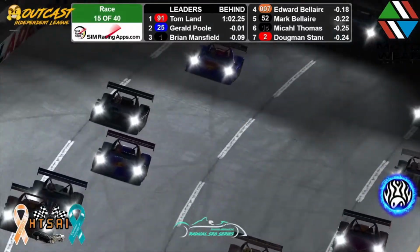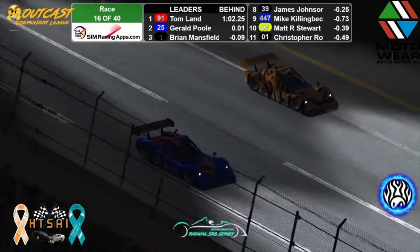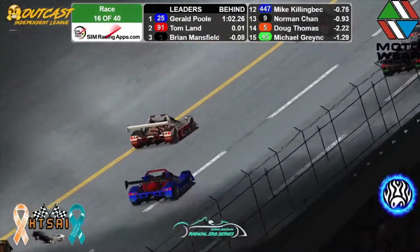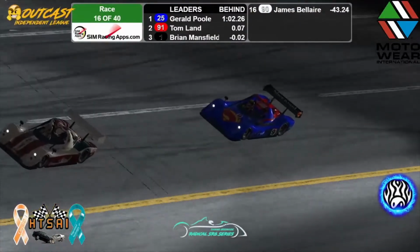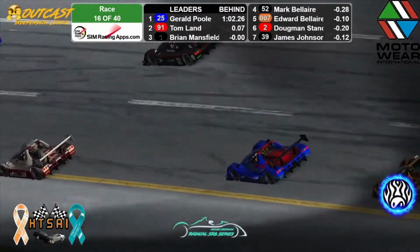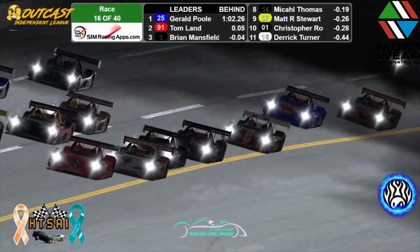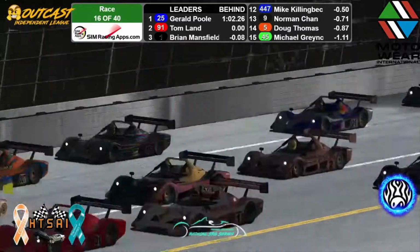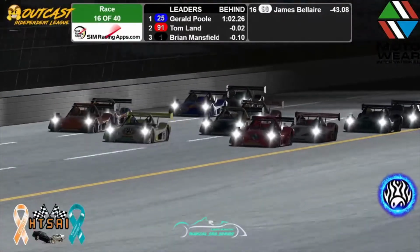We'll see if he is settling down or if he's going to try some of that again here in just a moment. We've seen him hang out at the back, and a lot of times you'll see a couple of these guys like Doug Thomas, Michael Grainolds. They'll hang out here at the back. You'll see them run to the front or close to the front once or twice, and then they will back off to a safe place and wait till the end of the race. Once they know what they have to do to get to the front, they kind of go back and chill out. Looks like the 25, Gerald Thanos Poole, was scored as the leader last time by.